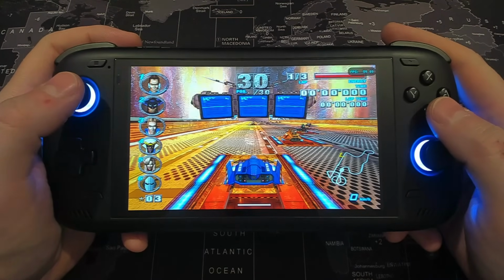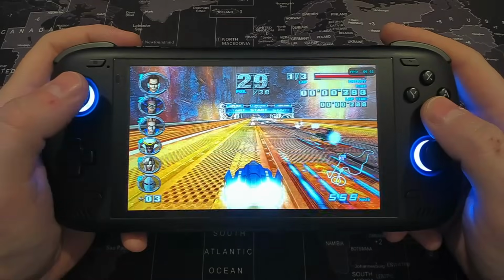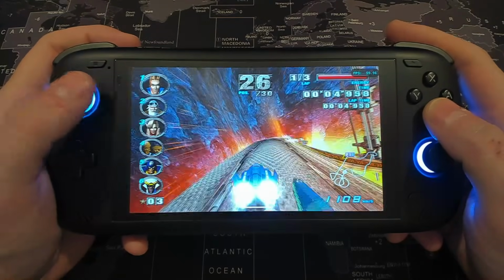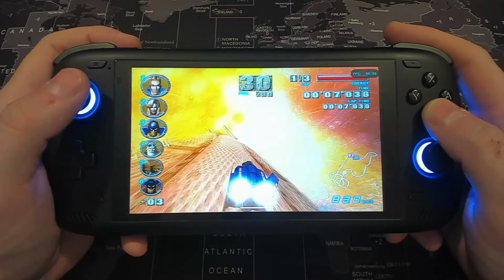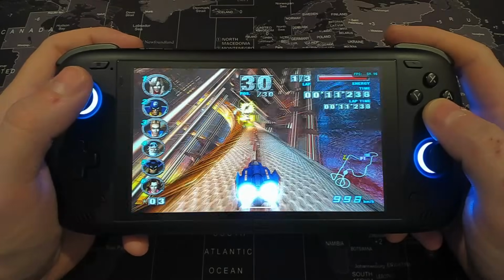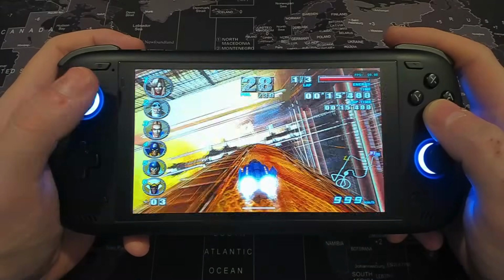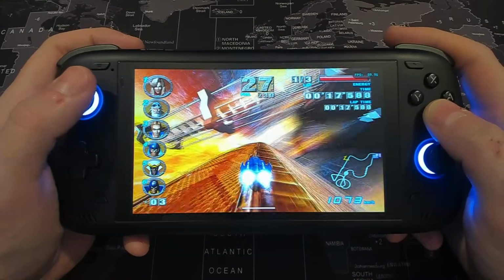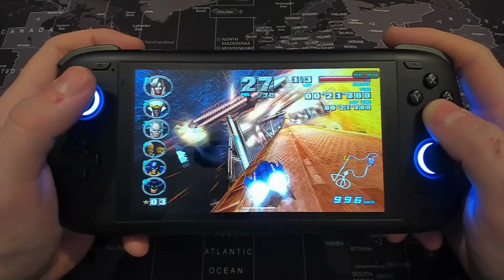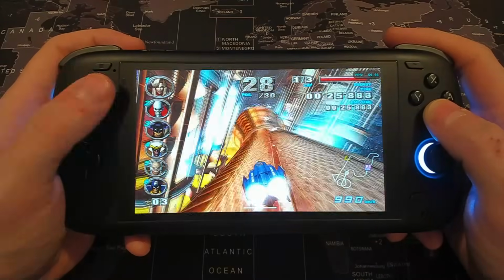This is one of those tracks that gets very busy, full of cars, and it just hasn't dipped. We've got the whole thing on at 4x resolution, and it looks so good. It's the thing about, I used to gush about the Odin 1, and I still think it's a brilliant device. It does so much, and one of the reasons I made the videos for it was because I believed that you could get so much performance out of it and enjoy so many games.